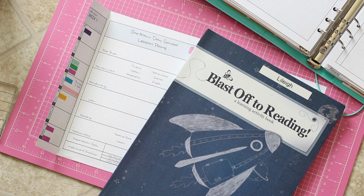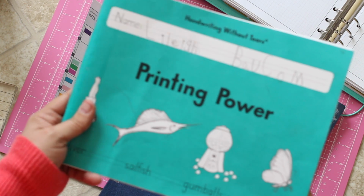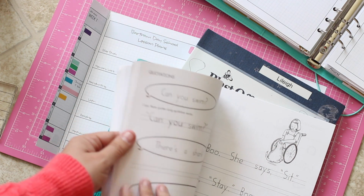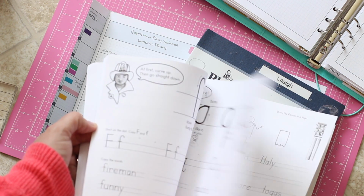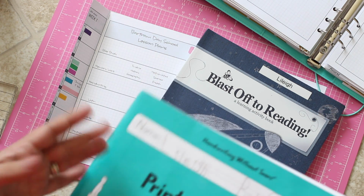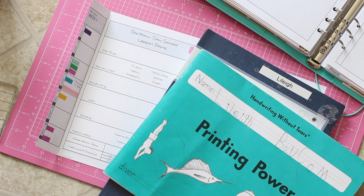For handwriting, we use a combination of two things. One is copy work from the Awana stuff that I showed you a minute ago. But then we also do Handwriting Without Tears. This is the first grade printing power. And I will pick pages and we work through these slowly. Sometimes, you know, again, it goes fast. Sometimes it goes slow. But I give the kids time to do it. This is really good if I need them to fill a few minutes on their own or if I need to help their older brother. Because they know just turn to the next page, work through that page, and everything will be great. So that's a good thing too.